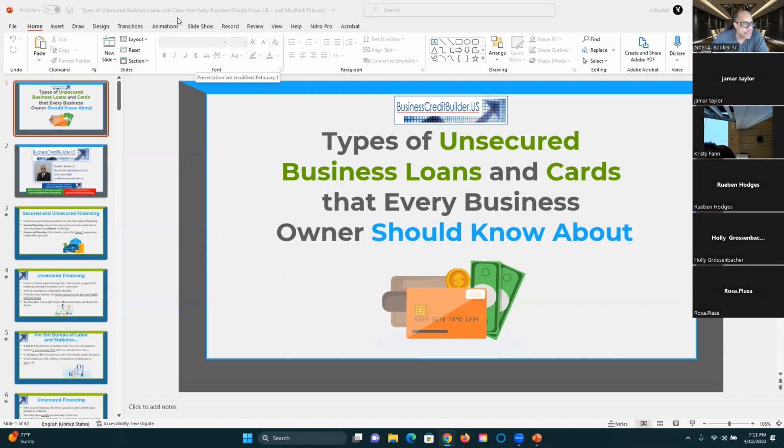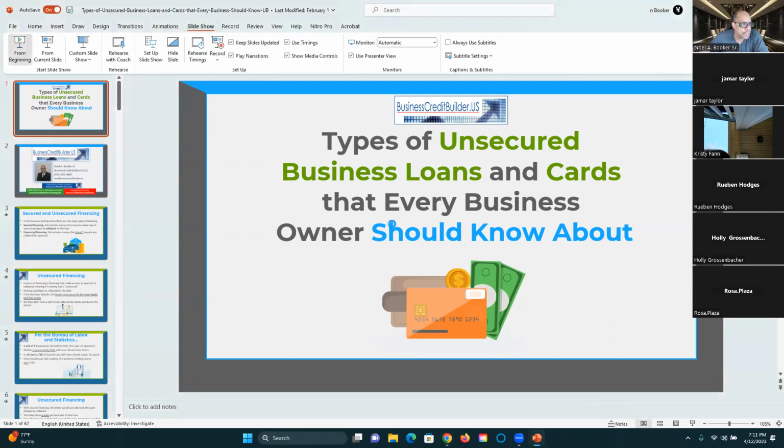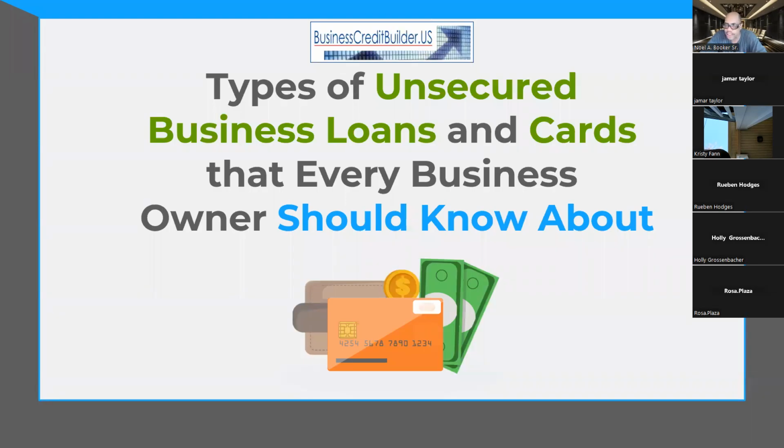Ooh, hold on, let me make sure this slideshow is doing right. One second. Okay, now you should be able to see the slideshow better.